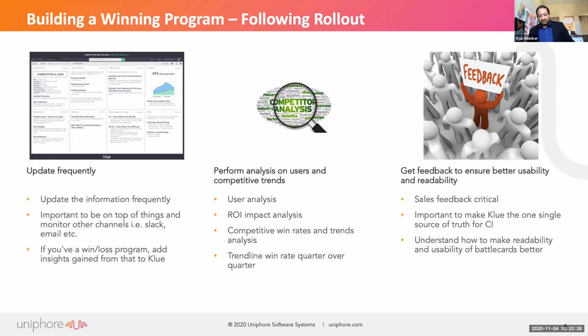A great thing, which we are just going to get started with at Uniphore as well, but we did in the previous company, is the ROI impact analysis. You can work with Clue to get all the data from your CRM system for the last 3 months or 6 months, and do a proper mapping of how many deals were closed, how many deals were closed where Clue was actually used, and what the impact was. Did it reduce your deal cycle times? Did it decrease your discount ratios? All that information you need, and then you have an ROI number associated with it.